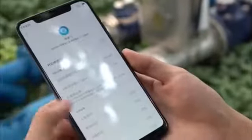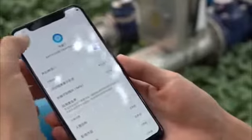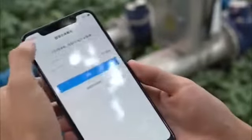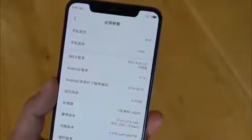As for the price, the 64GB, 128GB, and 256GB versions of the Xiaomi Mi 8 are respectively priced at 2,699 yuan, $421, 2,999 yuan, $468, and 3,299 yuan, $515. The pre-orders of the phone have started from today in China. Its shipment will begin from June 5th.